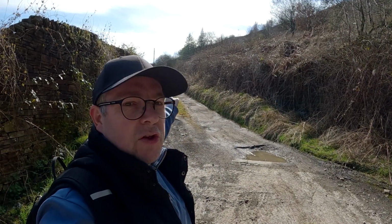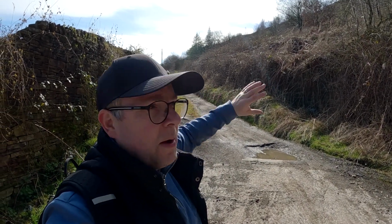Right, so I've had a look up this lane, and to the right where you go, it's full of brambles and fallen trees and whatnot. So we're not going to be able to get there today, guys. So with that being the case, we're going to end the video here.